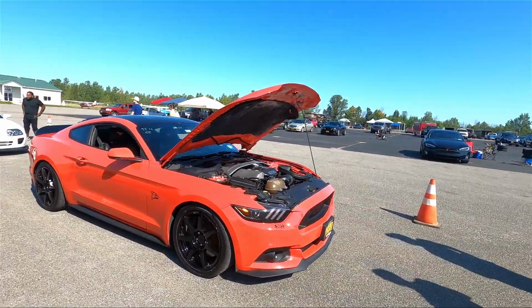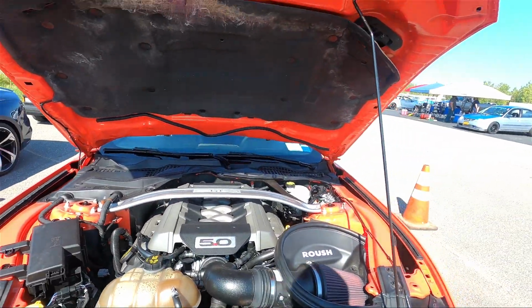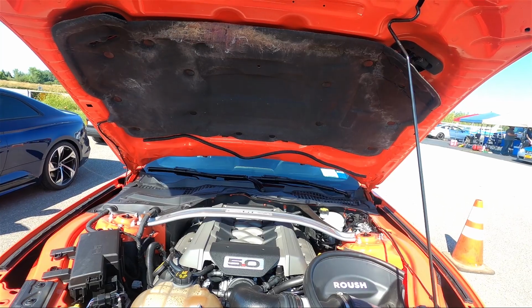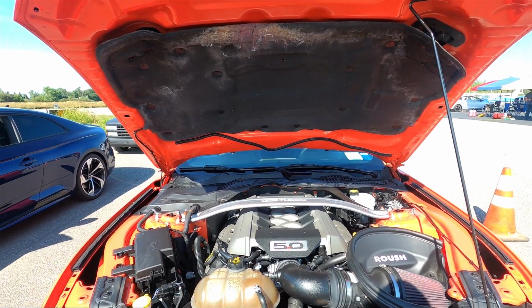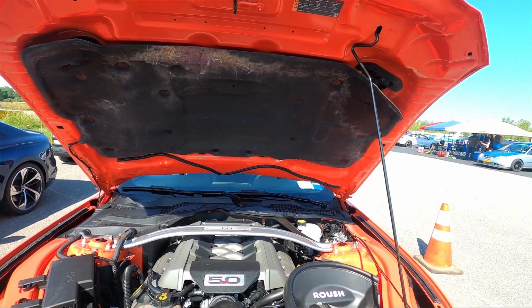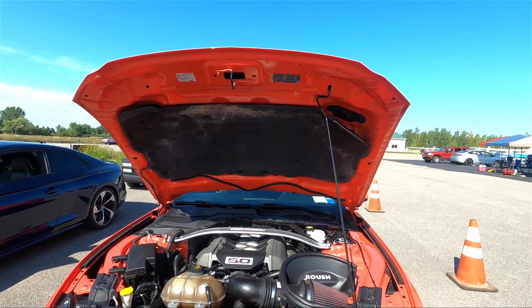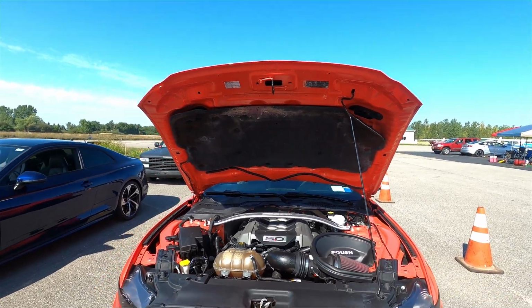The Mustang, 5-liter V8, making 435 horsepower and 400 pound-feet of torque. But this car is tuned by Roush. We don't know the exact number yet, because he hasn't dynoed the car.